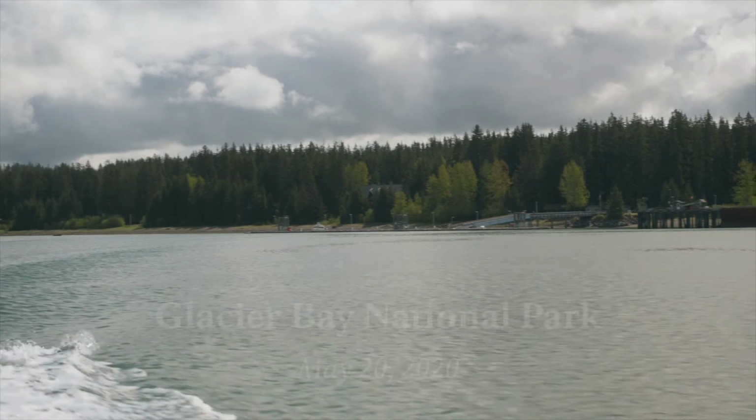Videos taken from a white boat show green-blue water, fairly calm on this day. There are mixed clouds and mostly sun. Deciduous trees mark the edge of the waterline. Mountains rise sharply out of the water, the tallest of which still have snow on their peaks. Text on screen: Glacier Bay National Park, May 20th, 2020. South Marble Island, May check-in.